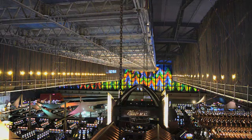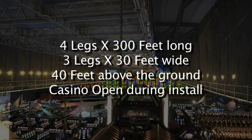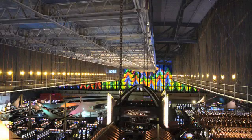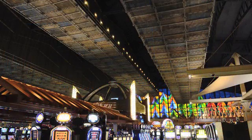What you're looking at here are the multi-point suspended scaffold platforms that are hanging in the Seneca Niagara Casino. There are 4 legs, they're 300 feet long, and 3 of them are 30 feet wide, and they sit 40 feet above the ground, above the gaming floor, while people are actually playing and gambling.